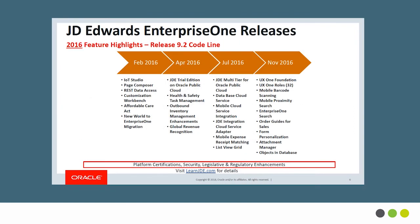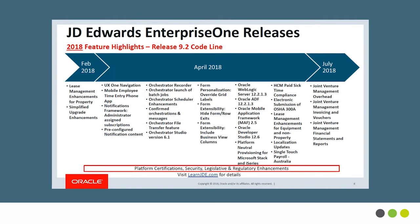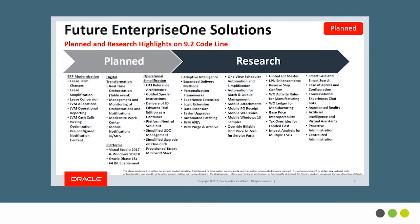You've probably seen these slides before, some of the quarterly feature releases across the 9.2 code line. So this was basically across 2018. We're in the middle of 2018 now. Lots of this has been delivered, and some of the stuff is planned and under research. Now we're headed on into the future. What does all of this look like?